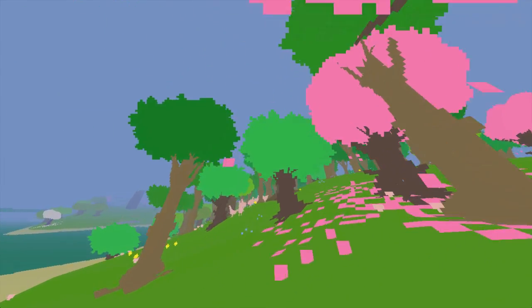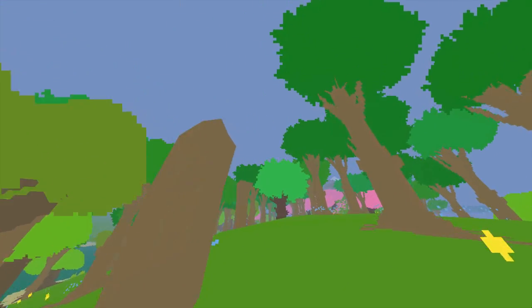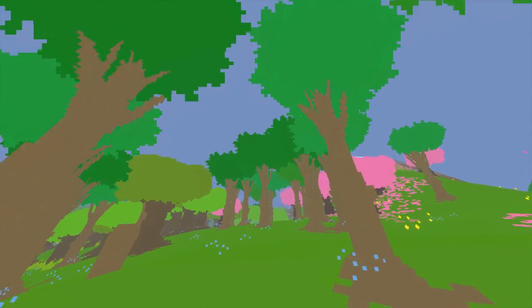Now, the purpose of this game, from what I've been able to gather, is that it is a combination of visuals and music to create almost like a Zen experience. Adjust the horizon a bit.